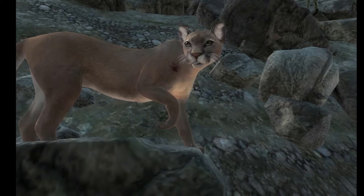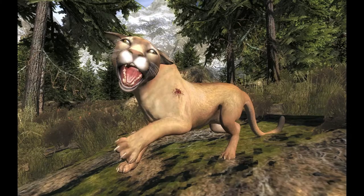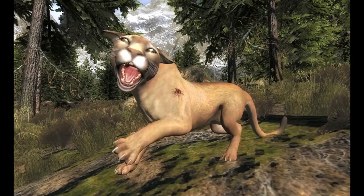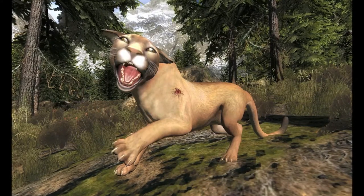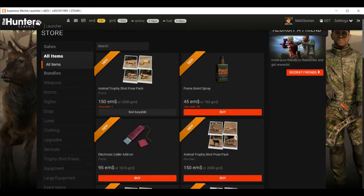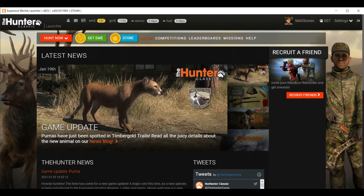This is Mel's Gaming, here with something that if you're part of the Hunter community, you are definitely talking about today. It is the release of Pumas, Mountain Lions, Cougars, whatever you want to call them, into the Hunter Classic. It's awesome. I have spent almost the entire day hunting these with my friend, and we have shot a few between us. We got a couple of 15 scoring males as our firsts, which was pretty awesome.